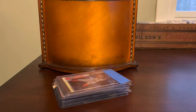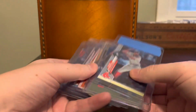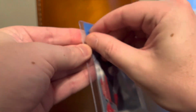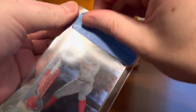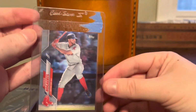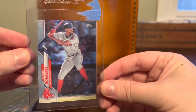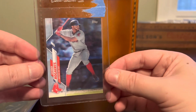All right, here we are with the dreaded stack of CardSaver 1 and 2s. And let's just, without wasting any more time, get down to it and see what we have in the stack. So this first one is a Topps On Demand 3D card from 2020. And this blue tape is not going to cooperate with me here. Terrible start to this portion of the video, but this is a Xander Bogaerts. Love this set. Has that lenticular technology a la Kellogg's from the 70s or Sportflix from the 80s, but more well done than either of those sets, I would say. So a nice one there for the Xander Z Folio.